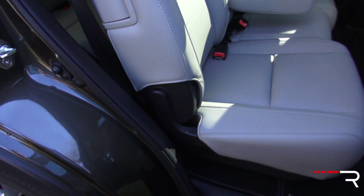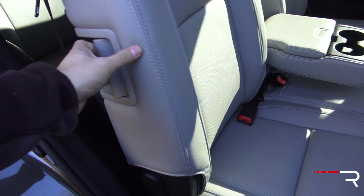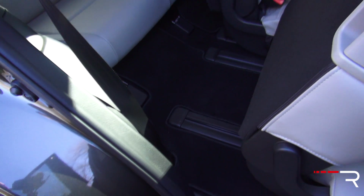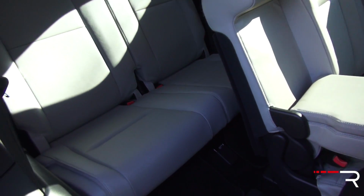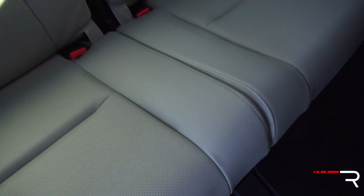Now, to access the third row of the CX-9, which is a little bit on the smaller side, honestly, for me, pull this little lever here, the seat will slide forward, and it'll give you somewhat of a smaller access. Some of its competitors, such as the Pilot, give you a little bit more space. But you can see this third row is really for children. I mean, getting back here is a little bit of a challenging ordeal for adults, but if you have to do it, stepping back here, it's not too bad.